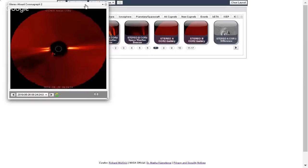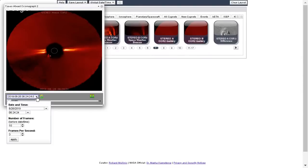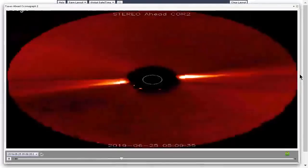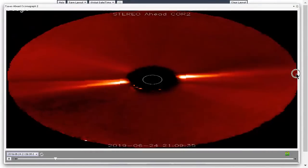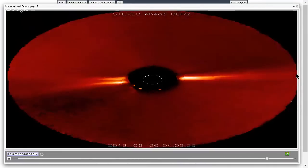Anyway, here's a coronagraph out at STEREO A, and we should see some stuff going on at both ends. Now, the Earth would be facing to the right, as the right side solar wind out here is where you should be located, unless you're tuning in from a different planet, solar system, galaxy, universe, plane of existence, etc.